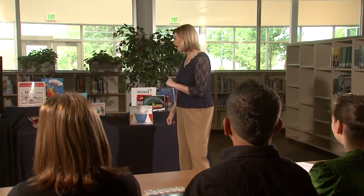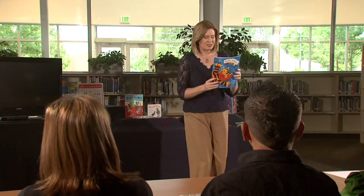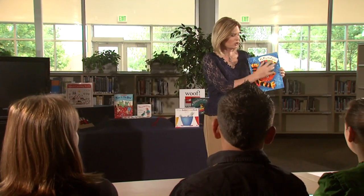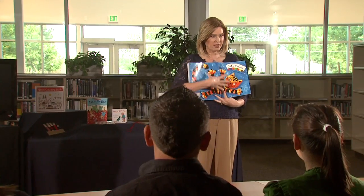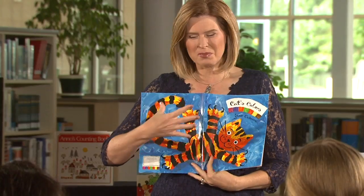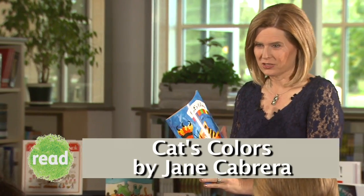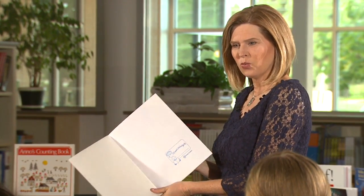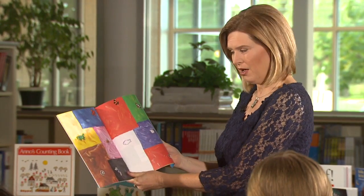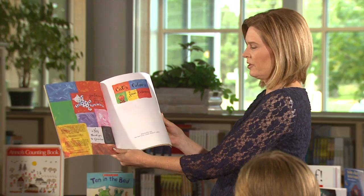Now, I like this book for a lot of different reasons. I like this book because when you look at it, it has a different type of texture. It looks like finger painting, doesn't it? It reminds me of finger painting. And it's about all different kinds of colors. Now, this cat is going to ask you the question, what's my favorite color? Look at all those colors he's going to let you choose from.